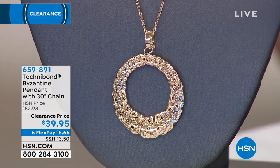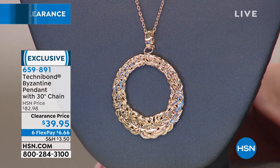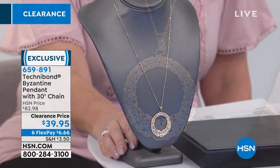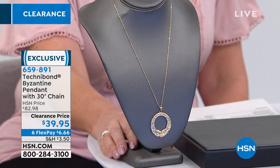So six flexible payments. Rick is my producer today. Rick, $6.66, right? That's crazy. Okay, so $39.95, originally $82.98. This is gold. Technobond is 40 mils of gold over sterling silver, so it's all precious metals. And Byzantine is one of the most classic designs in jewelry.